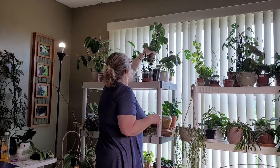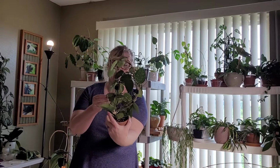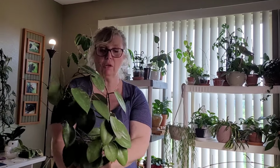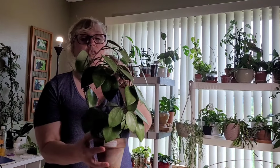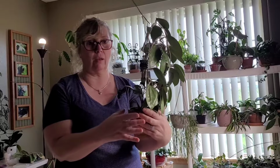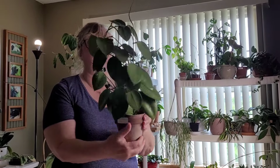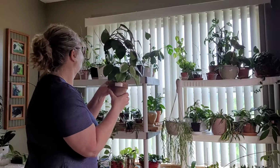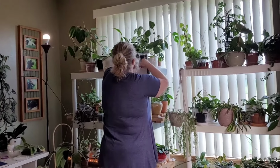All right, here is my next one. This one is really cool. It grows great. This is my Hoya parasitica verticillata. And as you can tell, I've rewrapped this around the trellis several times. And I don't ever have to really worry about it. It just grows great. Got that in the front. Okay.